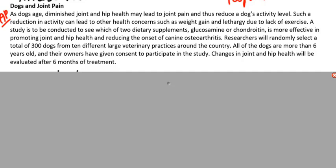Dogs and joint pain is an AP problem that has to do with blocking and some other concepts we've talked about before as well. So here's the problem. As dogs age, diminished joint and hip health may lead to joint pain and thus reduce a dog's activity level. Such a reduction in activity can lead to other health concerns such as weight gain and lethargy due to lack of exercise. A study is to be conducted to see which of two dietary supplements, glucosamine or chondroitin, is more effective in promoting joint and hip health and reducing the onset of canine osteoarthritis.